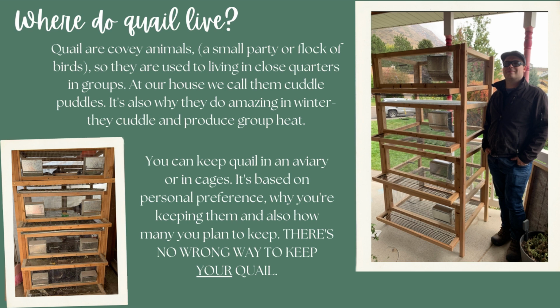And then, so quail are covey animals. It's just a small flock of birds. They're used to living in close quarters. So even if you had a big space, they're going to clump together. So that's why, personally for us, cages work really well, because they're used to living in closer groups.